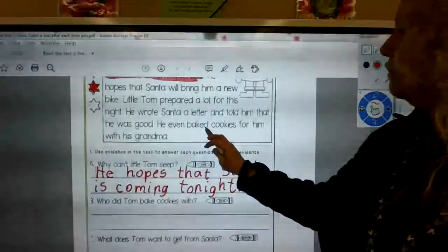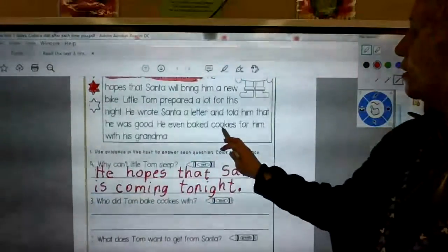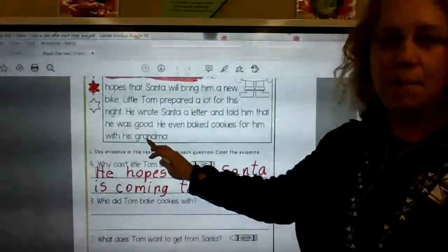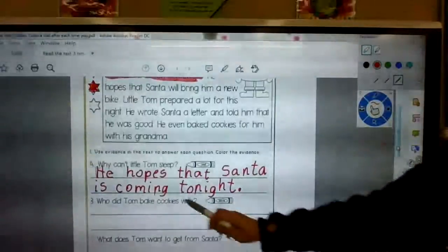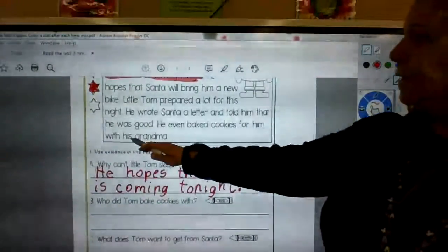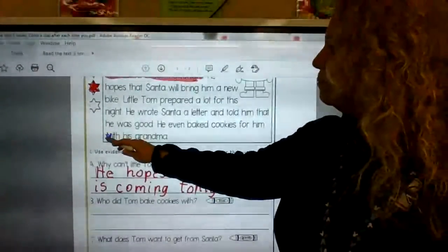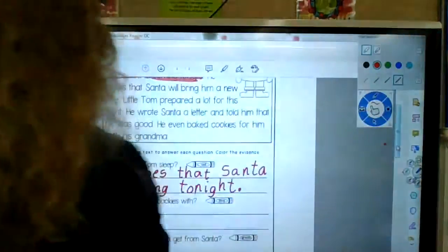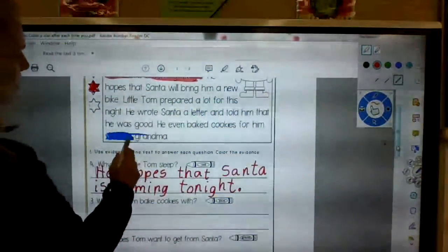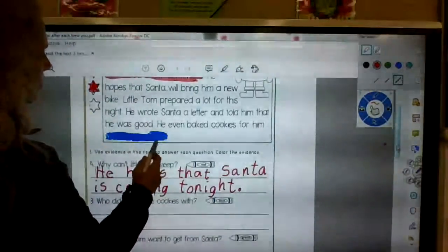Okay, now we're going to go back to the beginning of that sentence and read it. He even baked cookies for him with his grandma. Okay, so who did Tom bake cookies with? With his grandma. Okay, so we're going to highlight or take a blue and color in. Lightly color if you're using a crayon. Or you can circle it with the color if that works better for you.